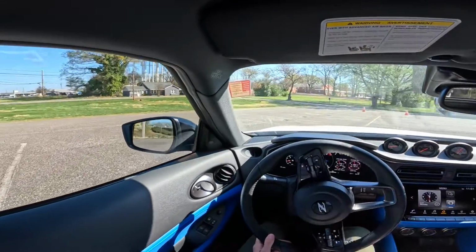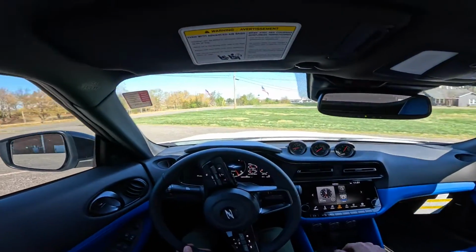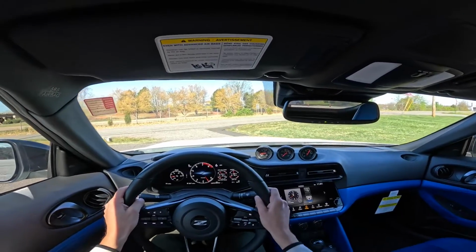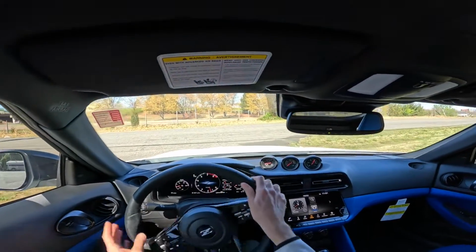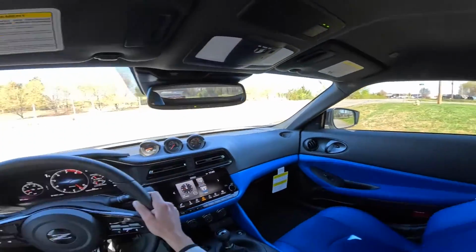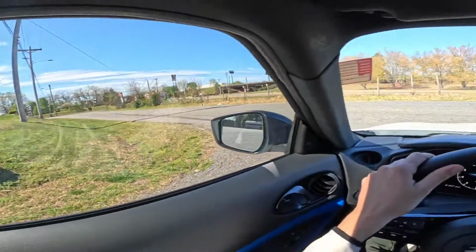The turning circle is pretty tight, so it's really an easy car to maneuver. And even though it has a longer hood, it doesn't feel as long as the 370Z did. So I like the interior proportions from sitting here. Visibility is what you would expect for a two-door, two-seat car like this.